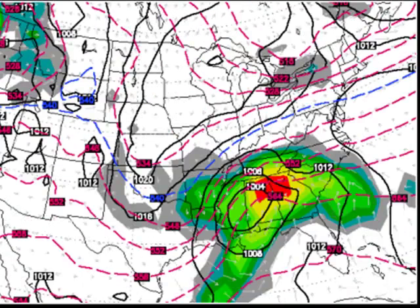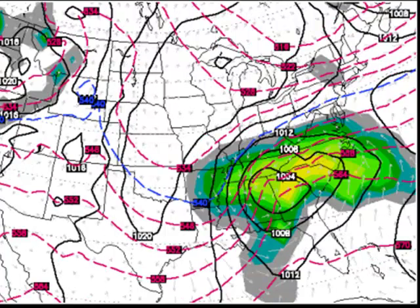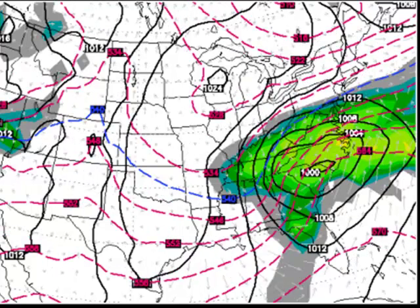Okay, this is Saturday evening. Low pressure centered near Meridian and Tuscaloosa. Again, some sign of cold air damming as this moves into our region. Six hours later, there's the low moving to North Georgia. This is 1 a.m. Sunday. 7 a.m.